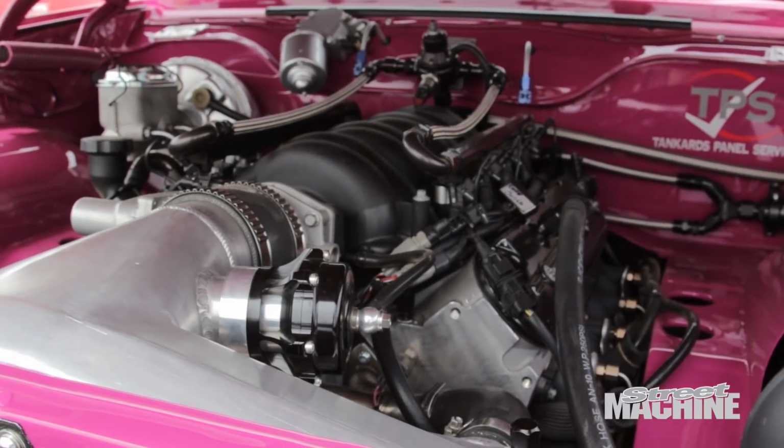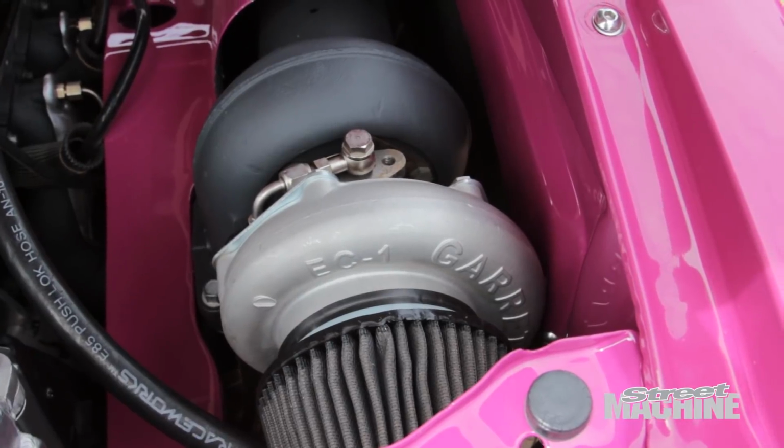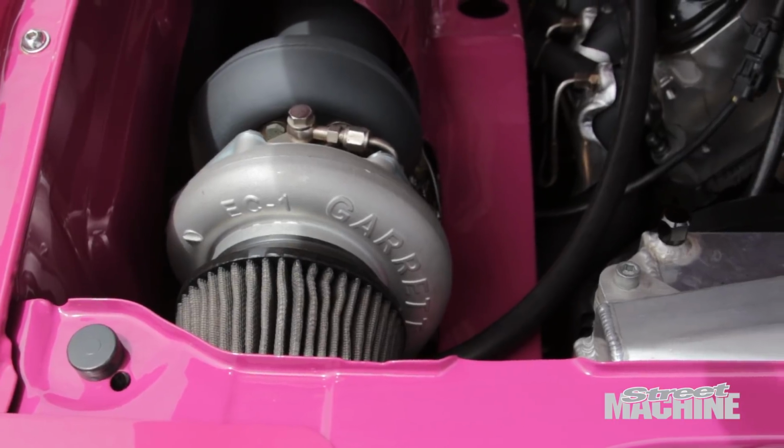Now, it looks pretty much the same as it did last time we saw you. But under the bonnet, she's had a bit of a tickle, yeah? Yeah, the whole motor's had a freshen. We've got a new transmission. Higgins ported our cylinder heads. Built a new turbo kit for it. Paul Rogers did a new Turbo 400 transmission, so it's all been cleaned up and fixed up and going good.